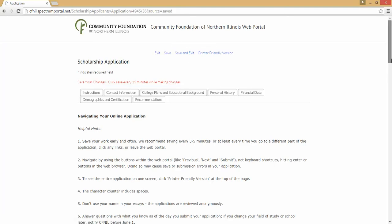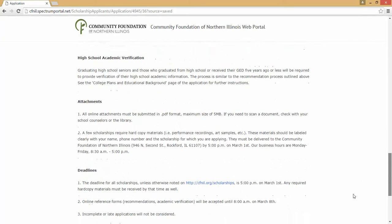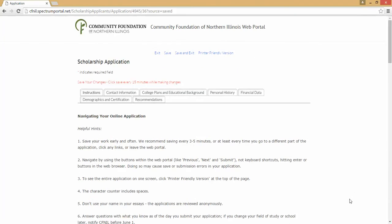The first tab you'll see is instructions. They're quite long, however, they include everything you might need to know about the scholarship. So please do read through these and reference back to them if you have any questions during the process.